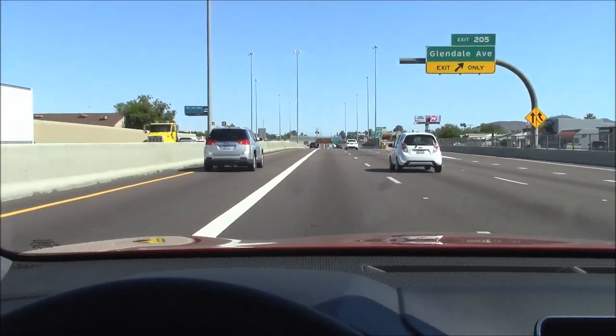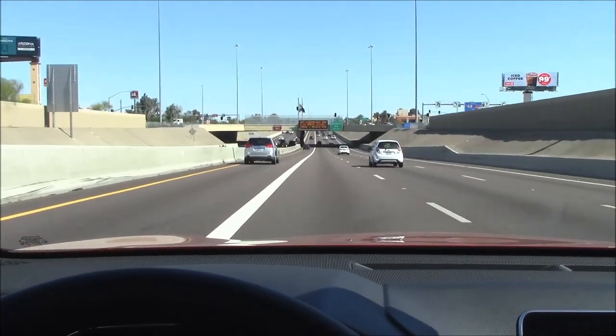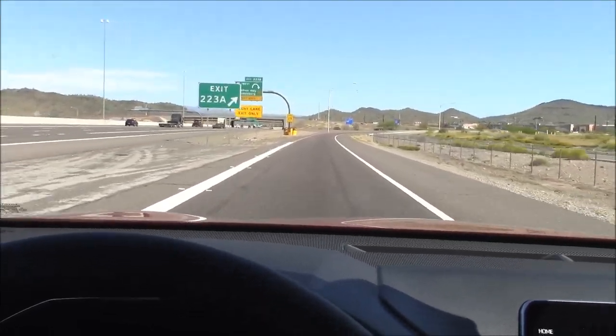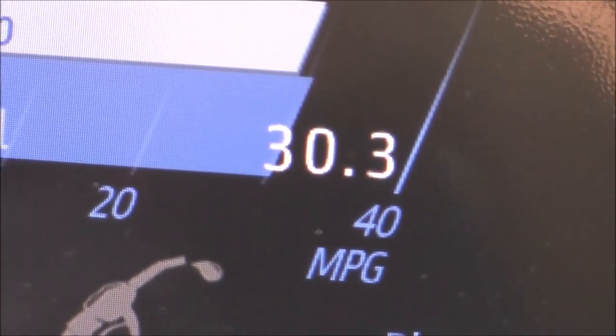We're going to go out and jump on the interstate, take a nice little highway trip, see if we can bump up the fuel economy figures. So stay tuned. Right at the end of our trip, let's pull over and see what the number says. 130.3, can't complain about that.